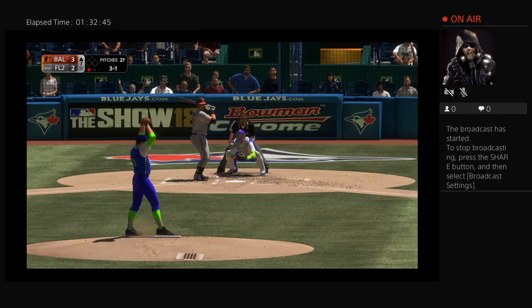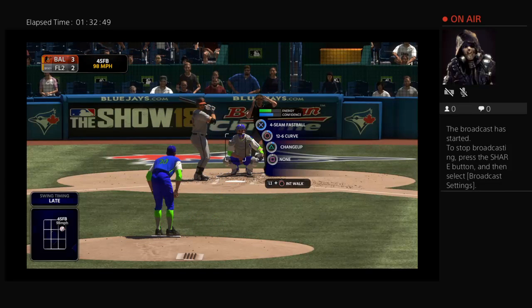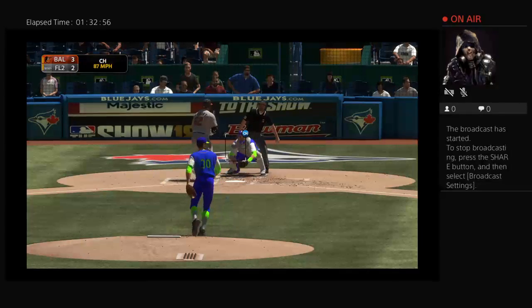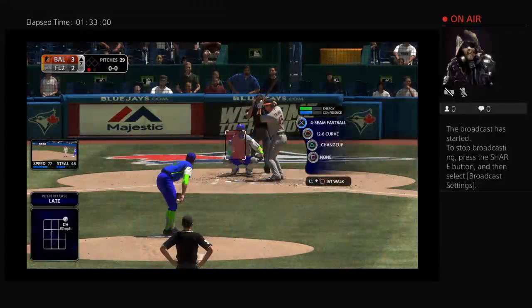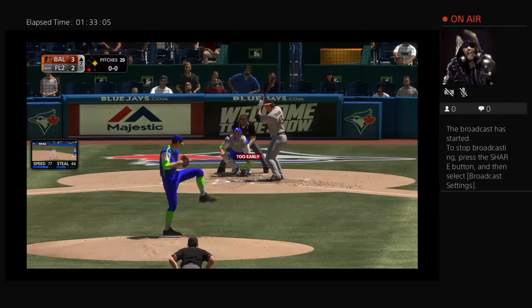The 3-1 is in there for a full count now. 3-2. And he lost him here on 3-2 as that pitch misses. It's ball 4. Here's Mark Trumbo now. 1 for 2 with a triple so far in this one.